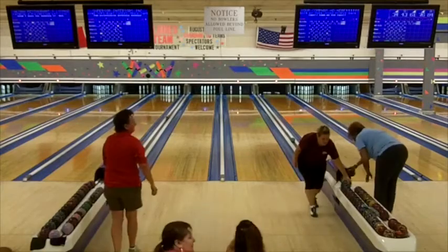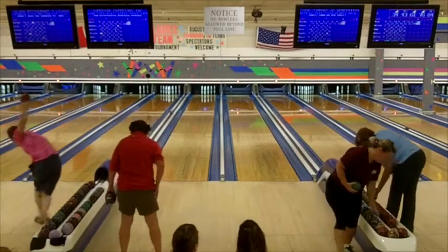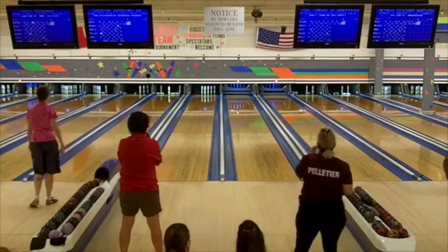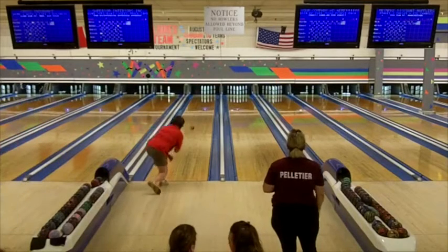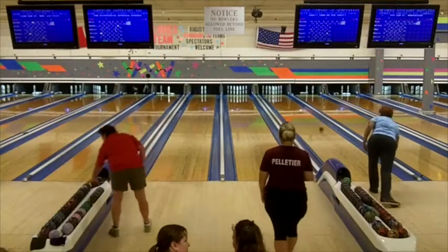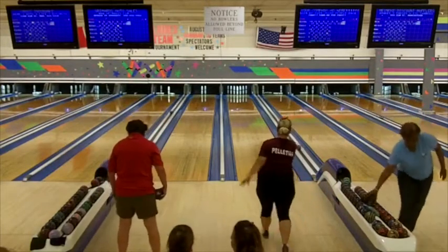Just a 2 fill on the spare. But that gives her 93 through 6. Not bad. But she's going to have a hard time getting her 5th mark in a row. And nice try, though. She hit 1-3 pocket. Didn't quite get the spare.